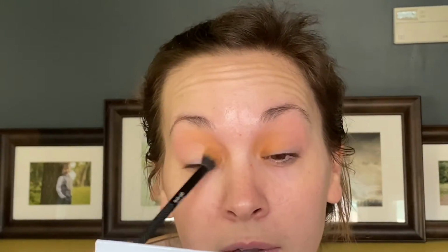Okay, so as you can see, I'm kind of swirling it onto my lid. I don't know what we're doing, but we're doing something. This is kind of a fun way to experiment with color placement because you're not necessarily doing something that's just in your comfort zone. Okay, all right, I don't hate it so far. It might look really nice when we're all done.